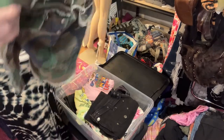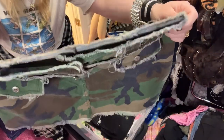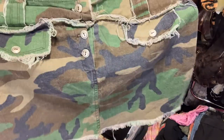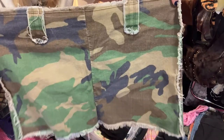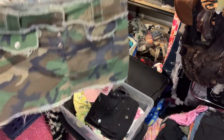There's no tag in it. So mad it doesn't fit me. I love this skirt. Like all the distressing on the hems. So cute. Probably gonna save this for bundles. Might list it, but probably save it for bundles.